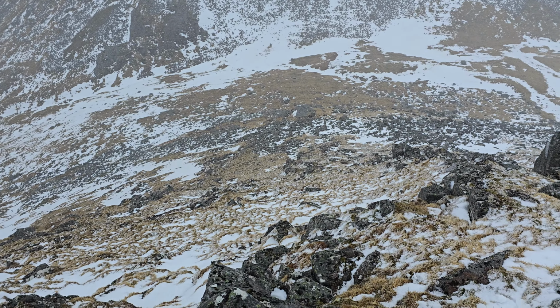This path apparently goes round the side here, curves round. Doesn't go quite as close to that river as you'd think, stays about 20 metres above it, so that's around the edge up there.